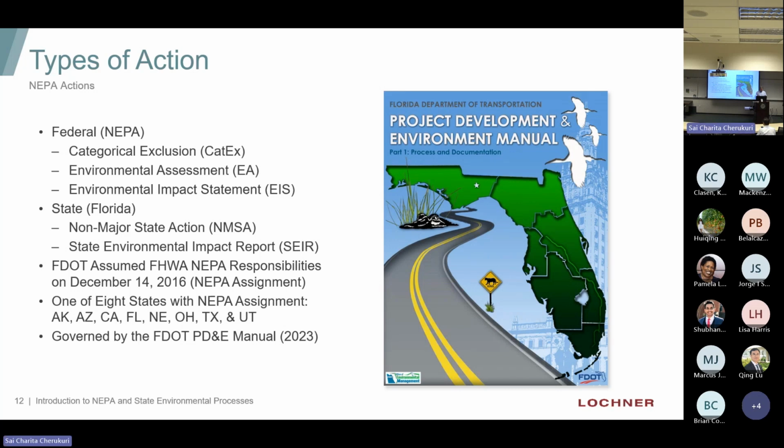So for the state, if there's no federal funding involved and the state does it with state funds or local funds, you have two types of actions. A non-major state action, which is a minor action, and a state environmental impact report or a SEIR document, which is a more major state action.